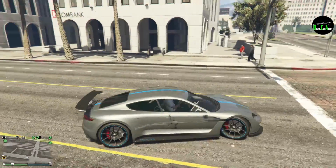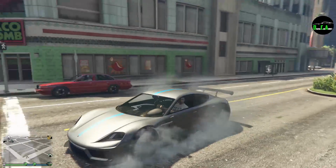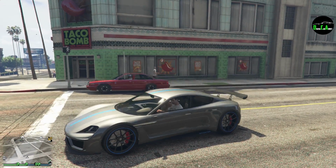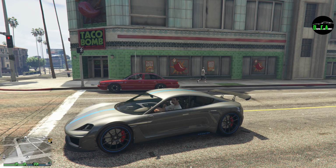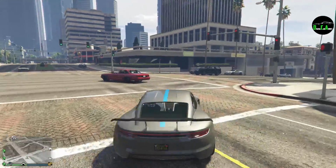And I think if you hold the handbrake on the gas, it'll spin the front tires. Yep, same thing happens to the Coil Raiden and the Cyclone. So it's not front-wheel drive, but when you hold the handbrake, it locks the back wheels for some reason. So keep that in mind.